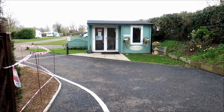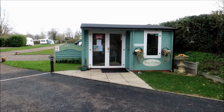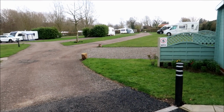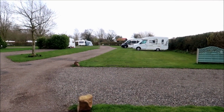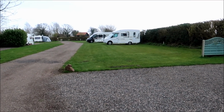And new to the park last year was this nice little reception here. That's where you can check in on arrival, and you go straight into the front field, which is this one. And we're parked just to the right here on grass pastures this weekend. Ground's pretty firm here, well drained.